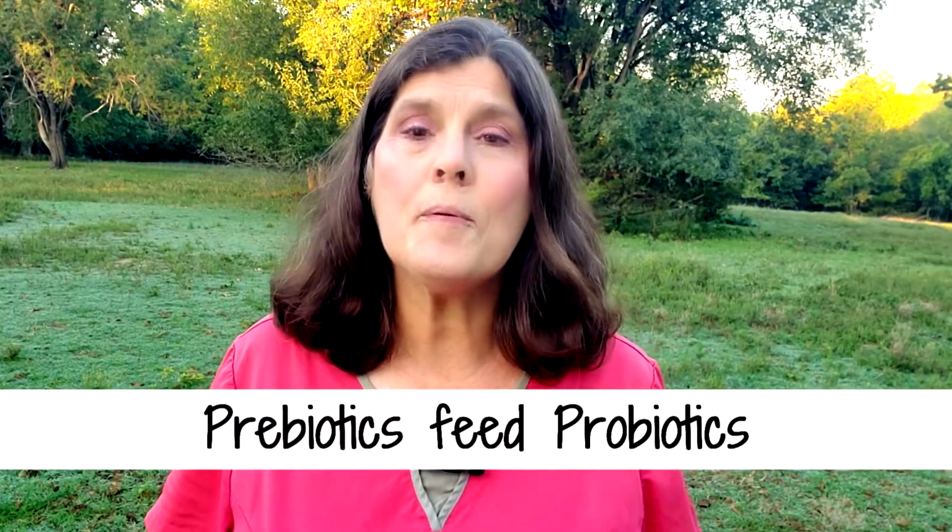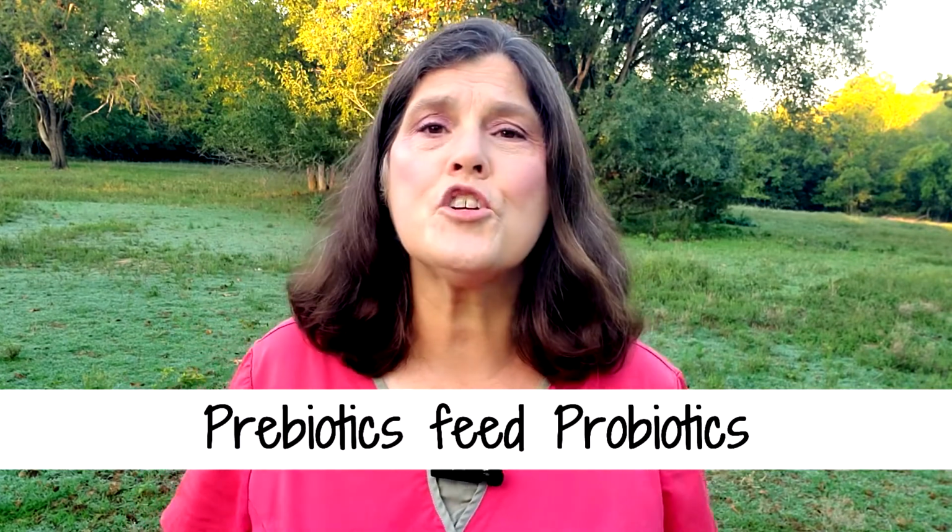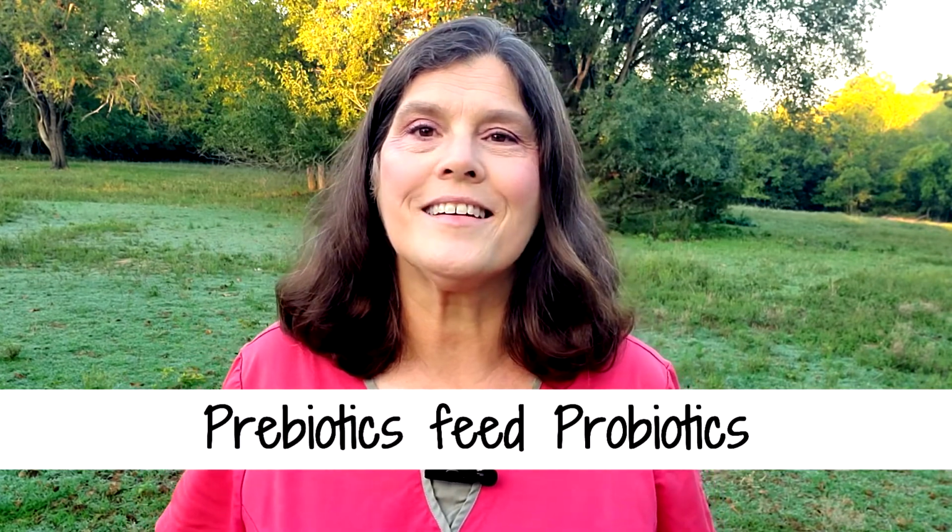A significant portion of the immune system resides in the gut. Garlic promotes a healthy gut environment by acting as a prebiotic, which means it provides nourishment for beneficial gut bacteria. A balanced gut microbiome is essential for a healthy immune response.